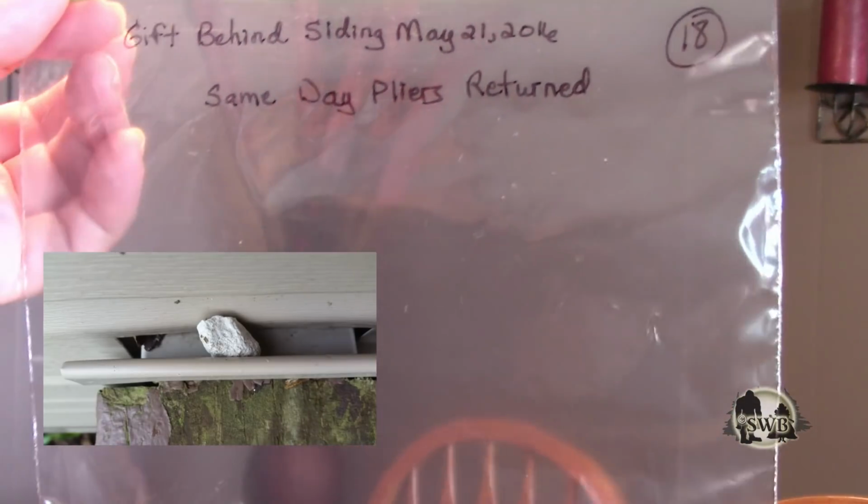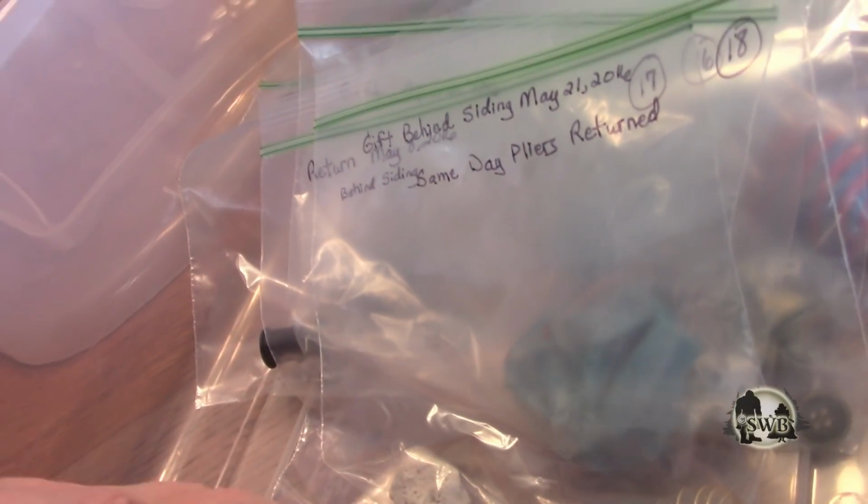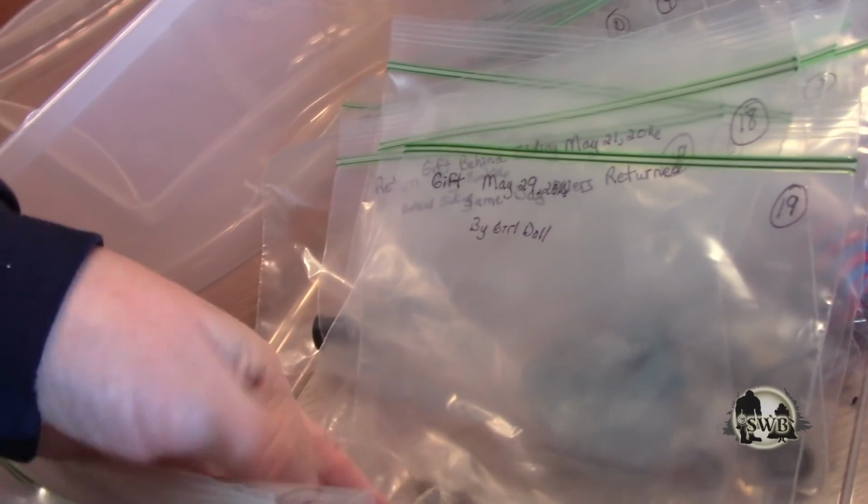Another gift behind the siding, May 21st, and they had returned some pliers and gems that they'd taken from probably the garage, if I'm remembering right. 'Cause they were coming in the garage a lot at that time, and we didn't really understand then what was going on, but we figured it out. It didn't take long.